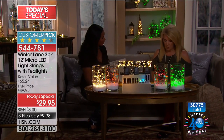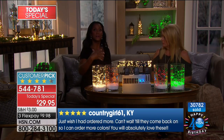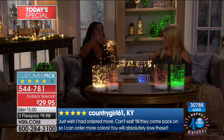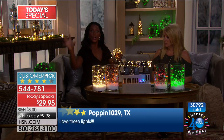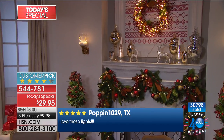or 36 feet. Yeah, 12 times 3. 36 feet of the lights. Because now you have enough footage to actually be able to do some real projects. Now you have enough to actually put it around all of the banisters. You have enough to go through all of the garland, as we're showing right here.